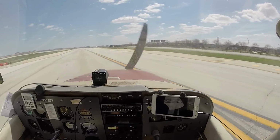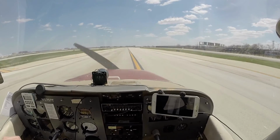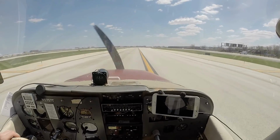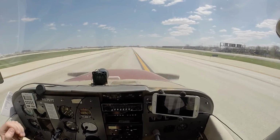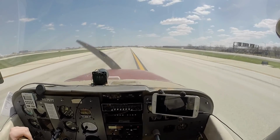Tower, Envoy 3978 is approaching Taft. Envoy 3978, tower, wind 310 at 15, gust 26, runway 27 left, clear to land. Clear to land 27 left, Envoy 3978. November 57 Tango, continue on Golf, hold short of Papa Papa.